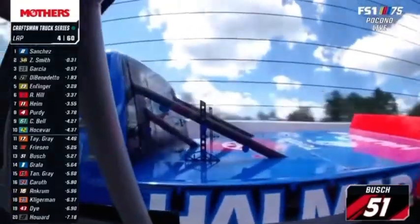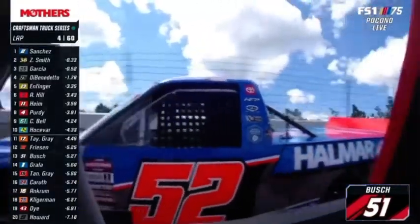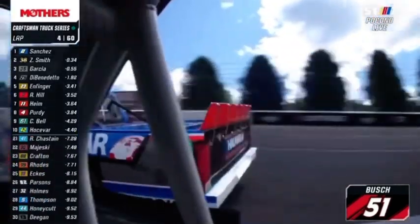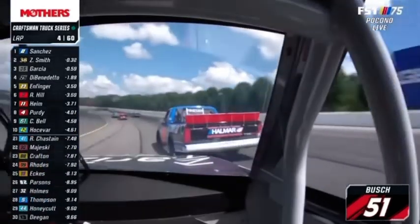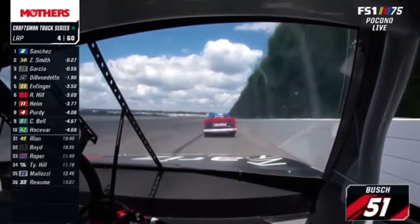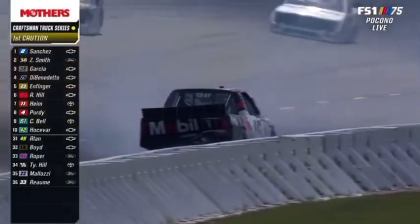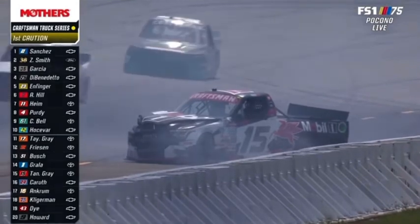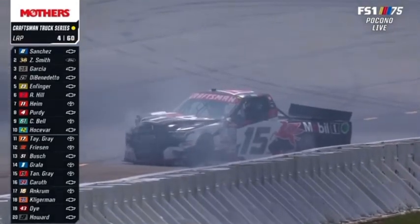On board Kyle Busch. Scored in the 13th position, side by side with Stewart Friesen. And he couldn't stay in the gas. Stewart up on the outside. Stewart's got to go, because you look at those drivers. Oh, and there's a hard hit. Tanner Gray. First caution of the day.